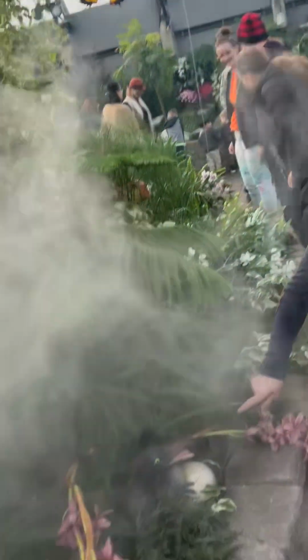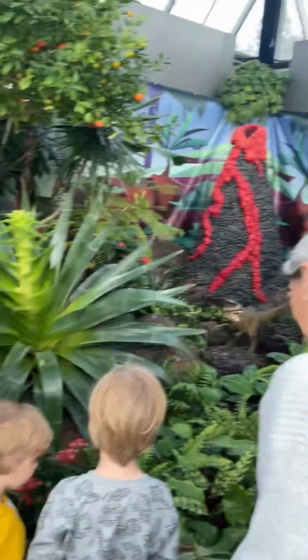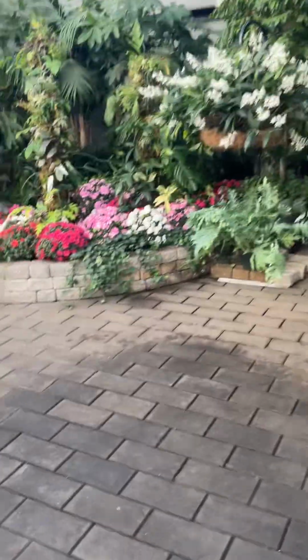Eggs. And down here, what? Baby raptor. Baby raptors, yeah. Oh my goodness, look what's back there. Another T-Rex and a volcano.